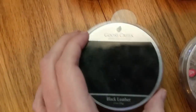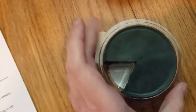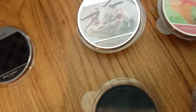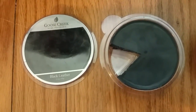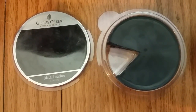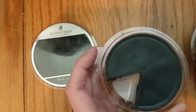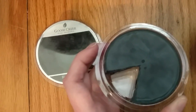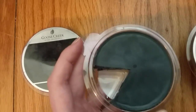Next we have Black Leather, and I can't even really see, there is a little bit of a texture on there. Nice black wax here, and it says top notes of leather and bergamot, suede, cardamom, and moss enrich the heart, leading into warm base notes of amber, musk, cedar, and sandalwood. When I first saw this, I thought, do I really want a leather scent? I've smelled leather scented wax before, and it smells like car leather. It's nice to smell it once, but I don't want my whole house to smell like that.